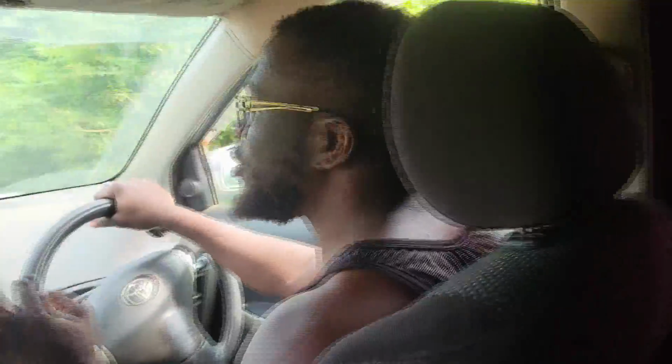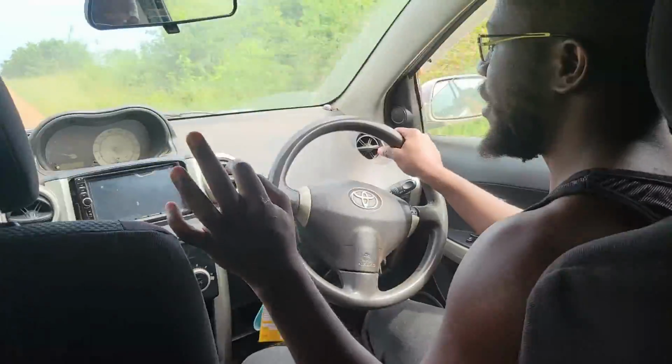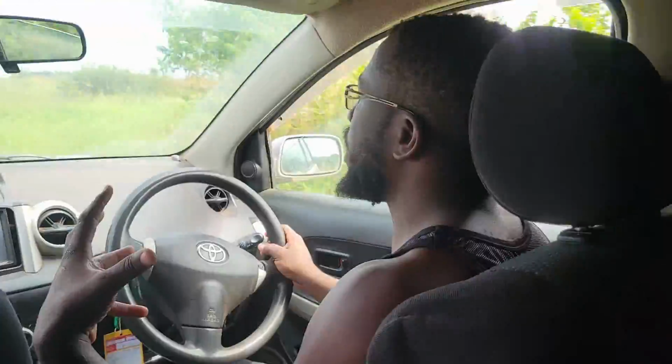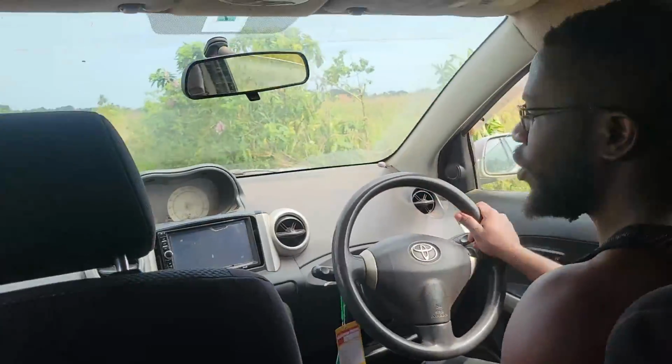The amount of power that you have in this machine, you could hardly even think it's a 1.3 litre car. Now let me park somewhere here. Let's just go outside and see.